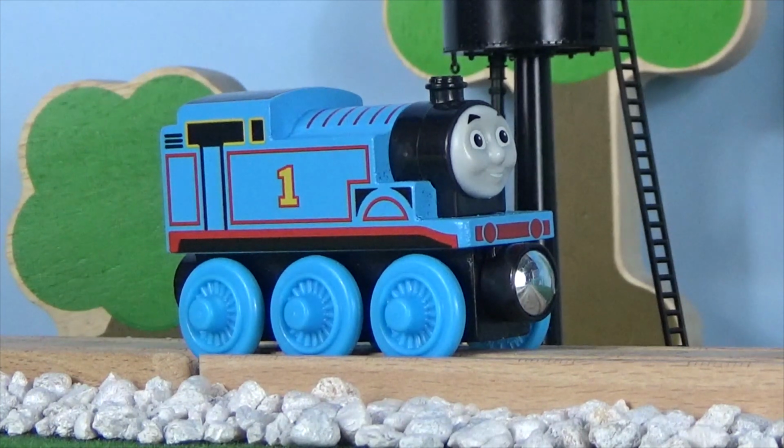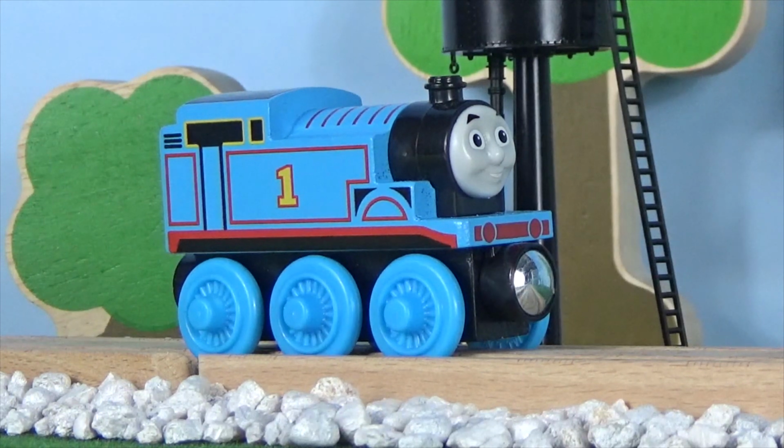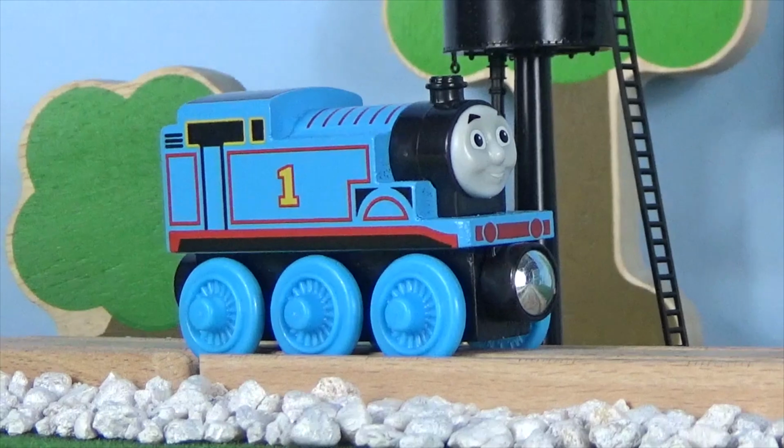I grew up originally with the Thomas Wooden Railway, which I still prefer by a long shot, but after making the first episode of Meeple Railway, I started getting more and more. I don't have all the engines and destinations yet, but I have a pretty good collection, and with the fact that I'm still going strong and want to produce more of the Thomas Meeple Railway, I figured I'd showcase my collection as of July 14th of 2021.